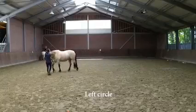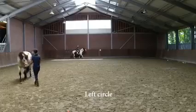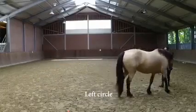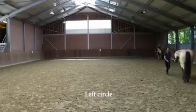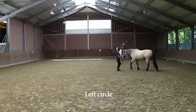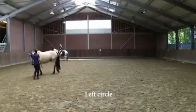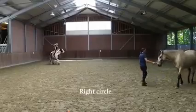So here now we're on the left circle, just making sure that the horse can hold its own balance, step under the centre of mass, is nice and soft from pole to tail, and is understanding the basic communication. And again, he does quite a nice job there. And now to the right.